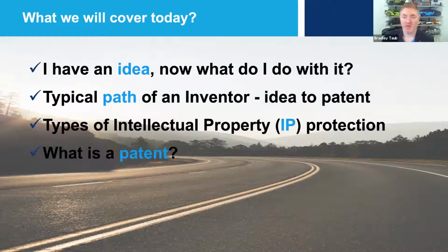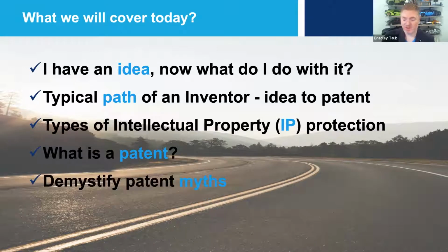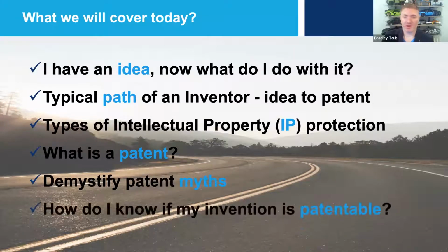We'll talk about what a patent is. We will demystify some myths, and for this part, we'll try to make it a little interactive using the Q&A button. If you're in Zoom, open up the Q&A tab, and you can respond to our questions. Then Ariel will come back at the end to give you some tips about figuring out if your invention is patentable.